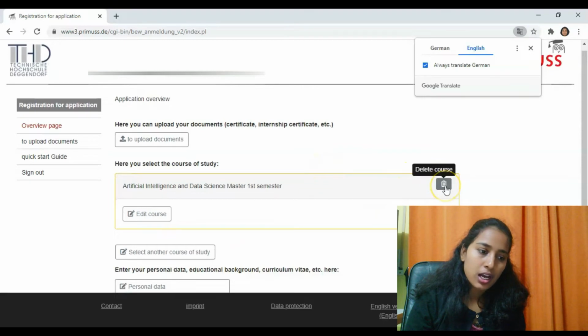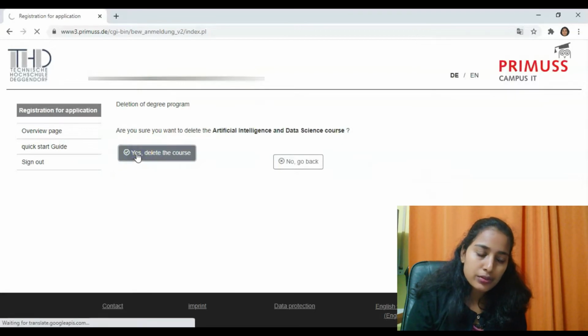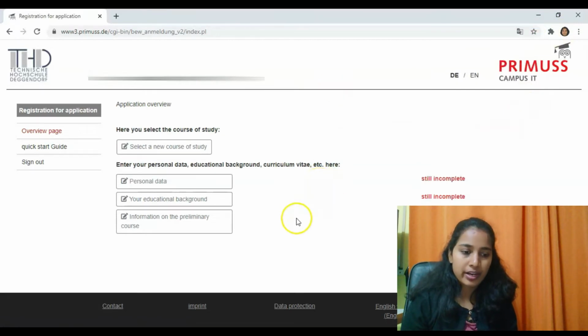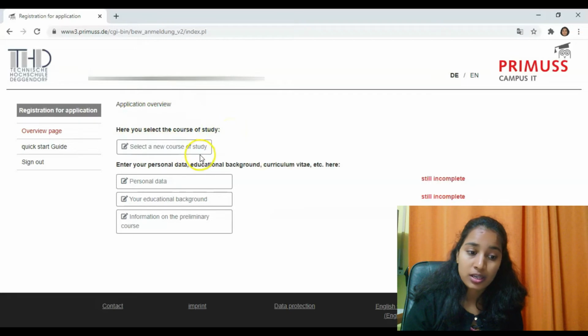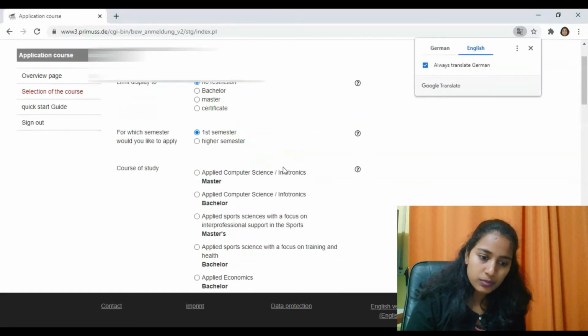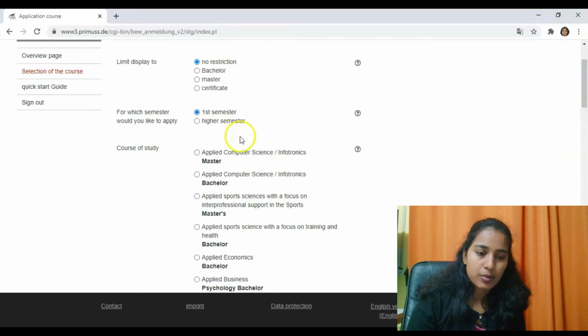Here you can see the registration for application, application overview. The very first thing you will see is where you select the course of study. It means you have to select your desired course. It may be for masters as well as bachelor's or other courses also. Just click on the button for making filters. If you want to apply for bachelor, then click on bachelor, or in the master, click on masters, and so on.